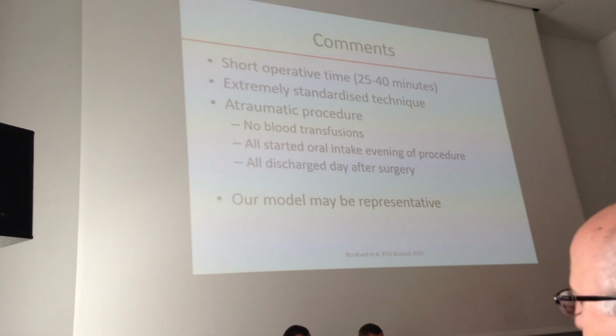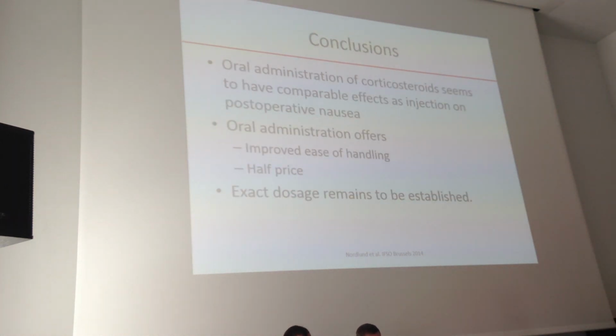We think our model may be representative. In conclusion, we know that corticosteroids are effective, and we also know that oral administration is as effective as when given intravenously.